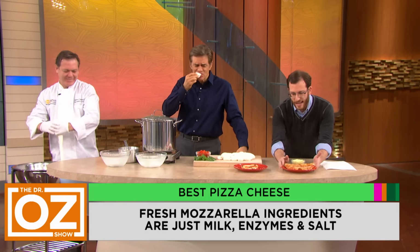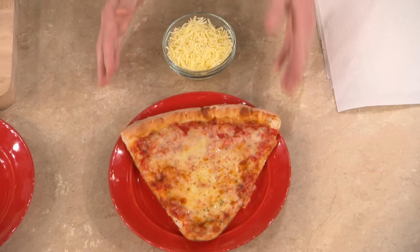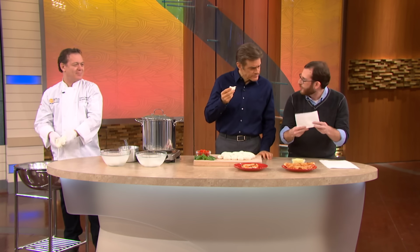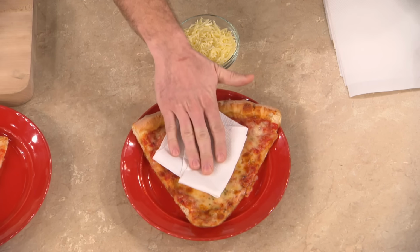You know what it's like? We're used to having these pizzas with cheese covering everything wall to wall, and they're kind of greasy and oily, and you know how it is. Sometimes you get a pizza that's too oily. And you whip out the napkin, you make sure nobody's looking first, and then you start blotting it off. And then you get a napkin that looks like this, right?